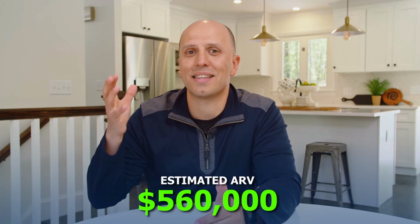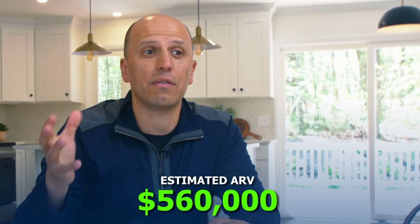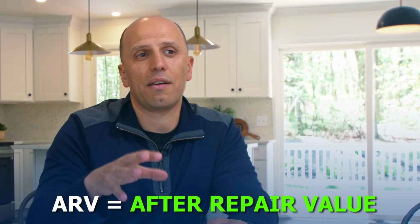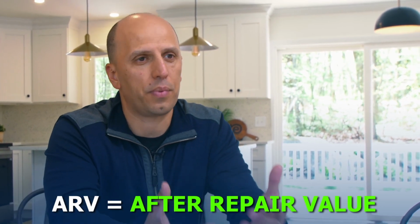Here initially we thought we were going to sell the property for $560,000. You need to know the ARV on these deals even before purchasing them. ARV stands for after repair value, and typically how you do that is by looking at comparable sales in the neighborhood. Now the market has changed dramatically in Hopkinton and prices have gone up quite a bit, so we sold for way more than that. But when I started the process, $560,000 is what we were thinking we would sell for.